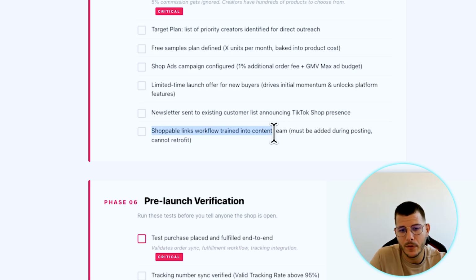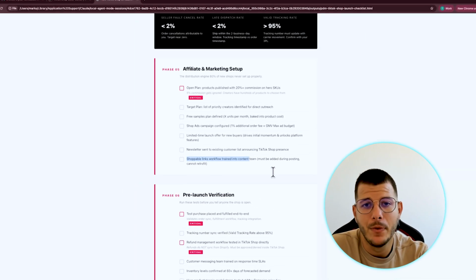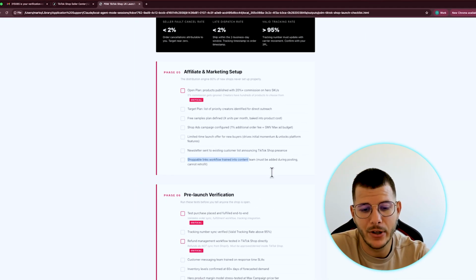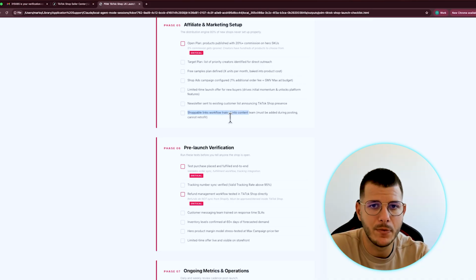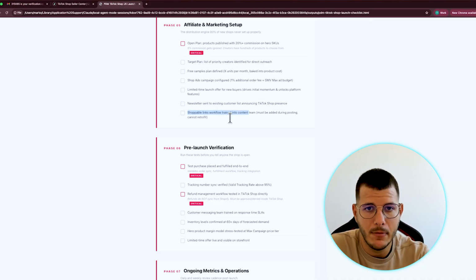The shoppable link flow training for the content team. This means practically that every single organic video that goes out needs to be tagging a product. If you miss out on this, you're missing out on a lot of potential organic purchases. So make sure your content team is trained on how to link a product with every video. Obviously at BDM we do this for our clients, but if you're doing it on your own, make sure it's nailed.